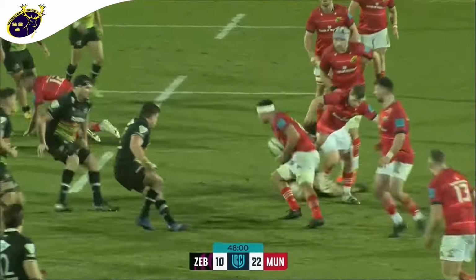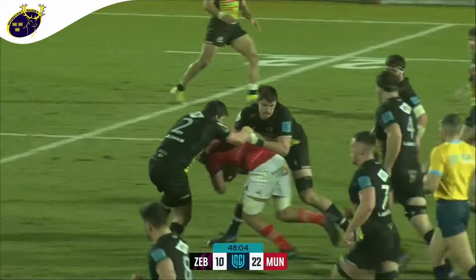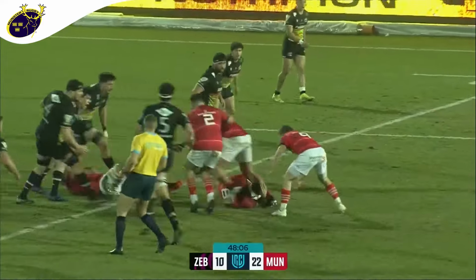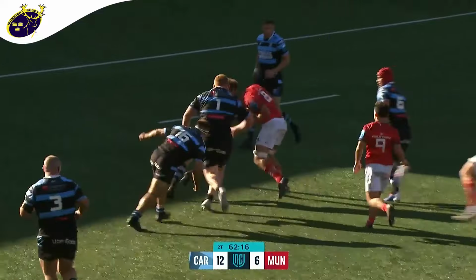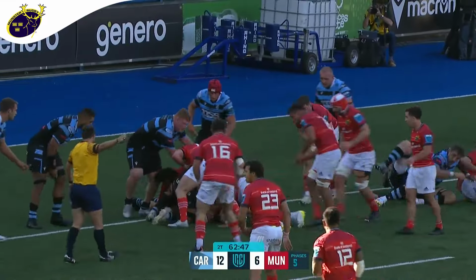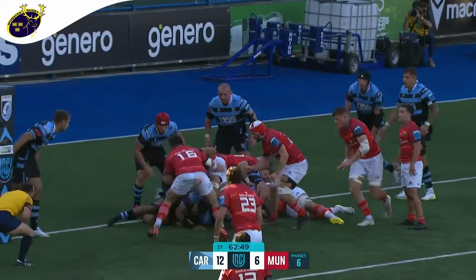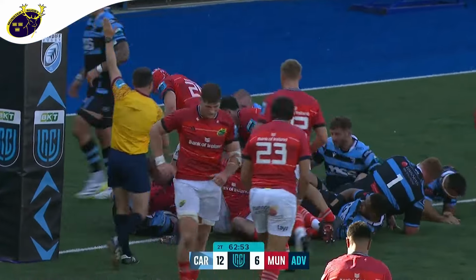Ball loose off the carry from Dan Goggin that time. Here goes O'Sullivan. Can he spot a little bit of a gap? That's a really good carry. Now they get numbers with him. He goes over the 22. Munster to Sullivan. Within 5 metres. Penalty coming. Thomas Young penalised, but Munster want more than just a penalty. And they get more than just the penalty.